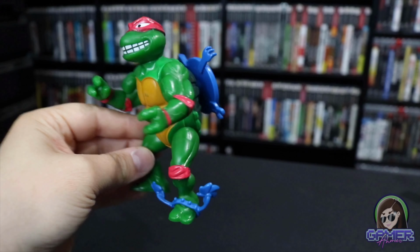Then we have some of these little turtle storage shell turtles. So here they just open up, and then you could go ahead and put some of these little weapons and things in the backs of the turtles here. So I do have a couple of them. I'll have to try and find others in the set, as I do have some extra of the weapons here. I just don't have the matching figure itself.